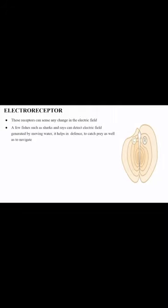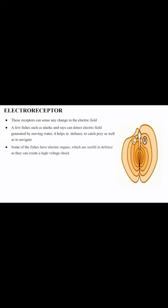Electroreceptor. These receptors can sense any change in the electric field. A few fishes, such as sharks and rays, can detect electric fields generated by moving water. It helps in defense, to catch prey, as well as to navigate. Some of the fishes have electric organs, which are useful in defense as they can create a high voltage shock. Electroreceptors are also used to identify opposite sexes.